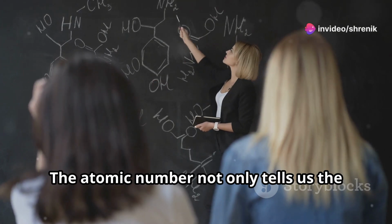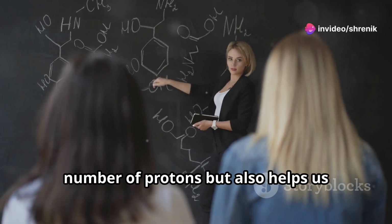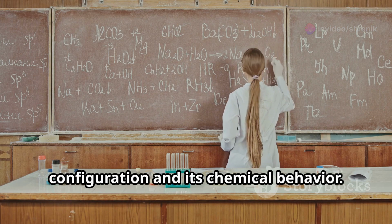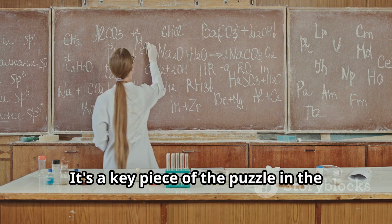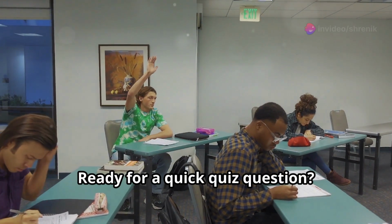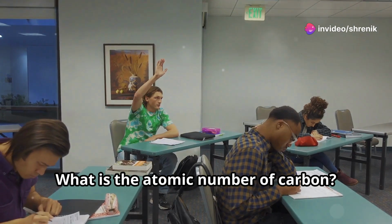The atomic number not only tells us the number of protons, but also helps us understand the element's electron configuration and its chemical behavior. It's a key piece of the puzzle in the grand scheme of the periodic table. Ready for a quick quiz question? What is the atomic number of carbon?